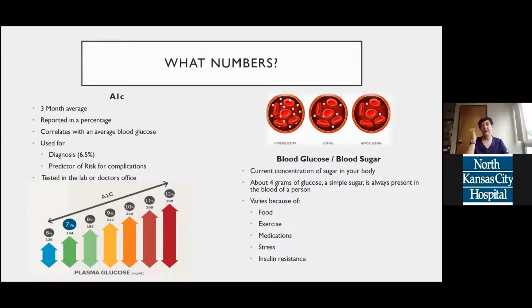Also, say your doctor says, oh, your A1C is 9%. That means your average blood sugar is around 212. Meaning that before a meal, it might be a little lower, maybe 180, maybe 170. And then after a meal, it's going to be higher, maybe 300. And so we're getting the middle of that, which is 212.